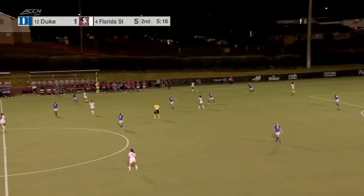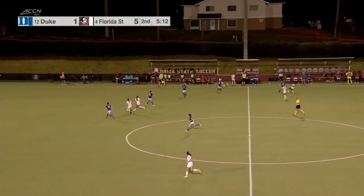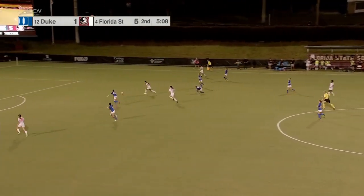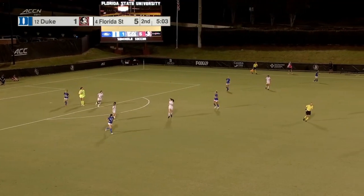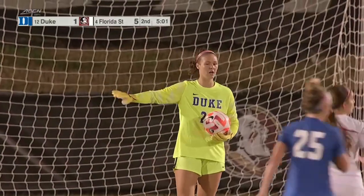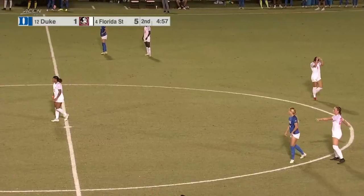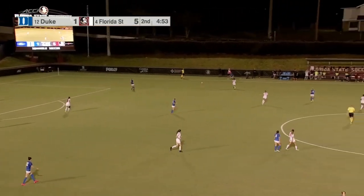Coming up for Florida State, as we mentioned, they host the second-ranked Tar Heels right here at the Seminole Soccer Complex next Thursday. We'll have it for you in our primetime matchup at 8 p.m. And then they travel to Pitt and then host Virginia Tech. That's what Florida State has coming up.